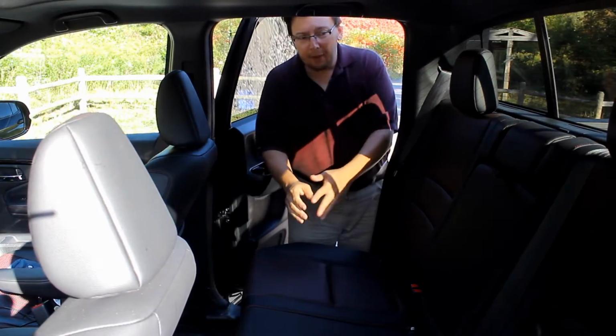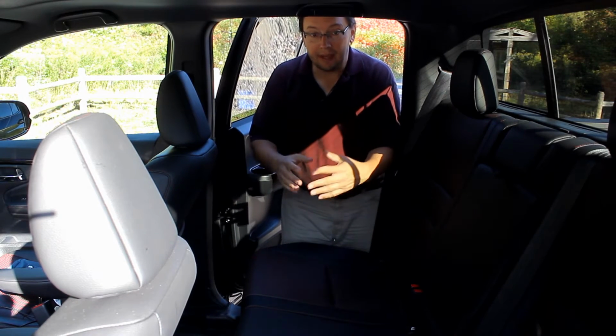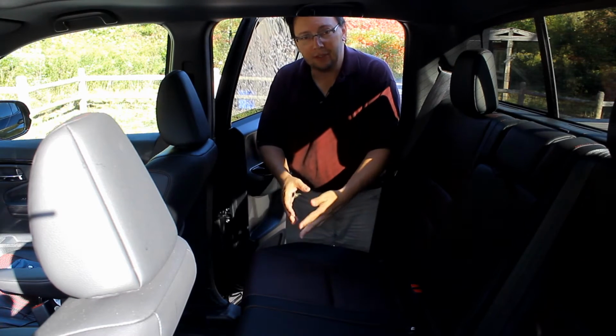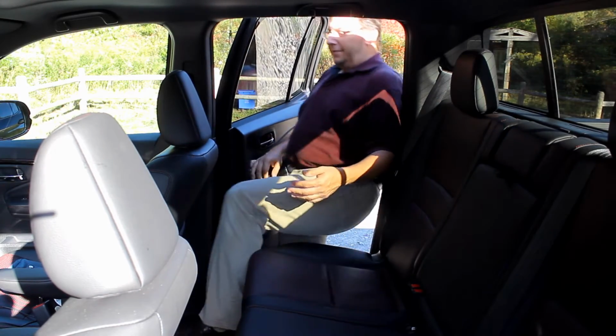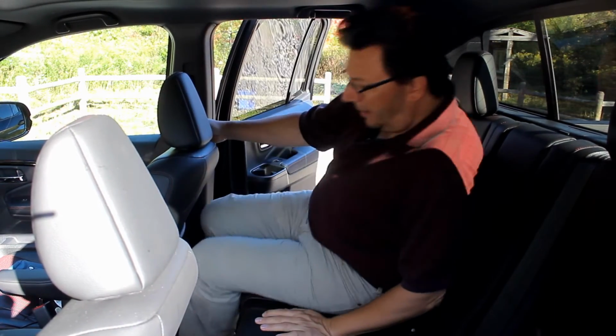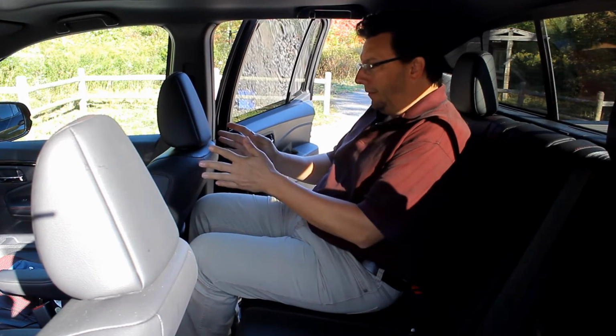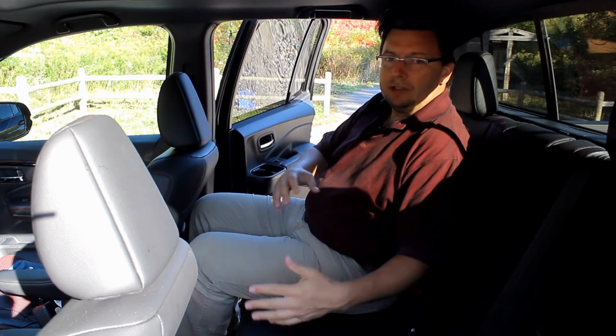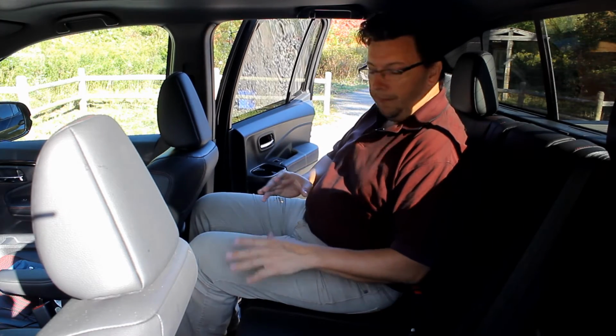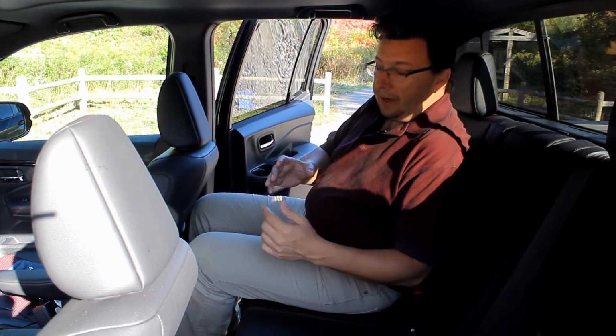So if we're talking about a truck like this being for everyday use, you've got to give some consideration to how functional the second row is. As for passengers, it's not too bad. I'm sitting in here. This seat has moved up a little bit for me. It's not bad. If you had 4 large adults, it would be kind of difficult, but overall, I think it's okay for what it is.